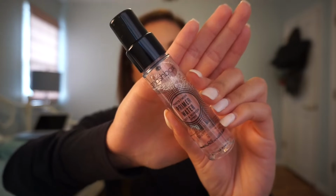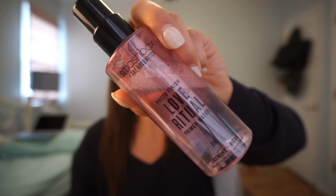Then I brought with me 2 products that I literally cannot live without, both travel size. This is the Smashbox Photo Finish Primer Water. This is one of my favorite products and I use this every single day. Obviously you guys probably don't know because this is my second video, but I use this in my first video, and I use this basically every single time that I put my makeup on. So I had to get myself a travel size when I traveled. So I decided to get that, and this was really useful while I was away.